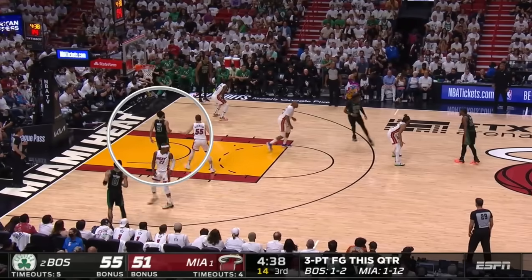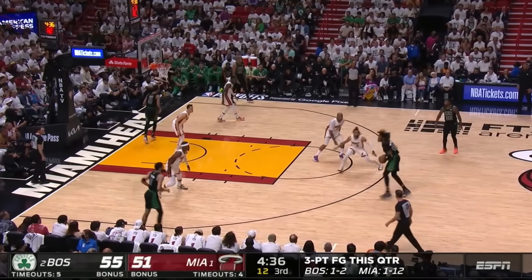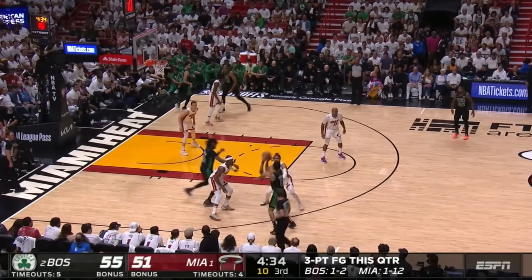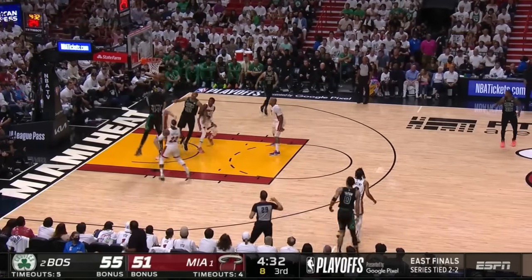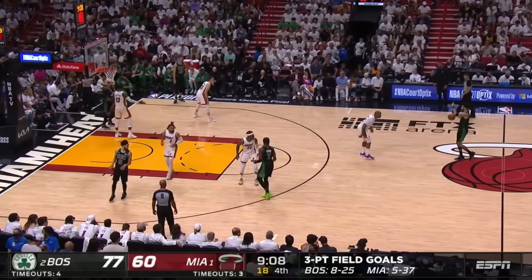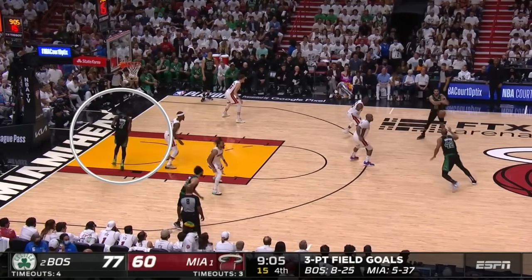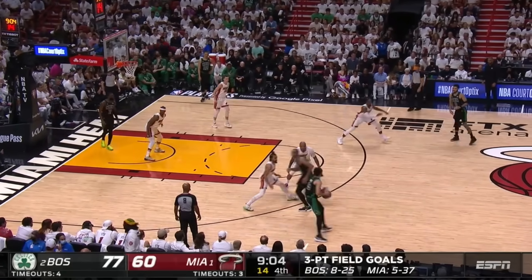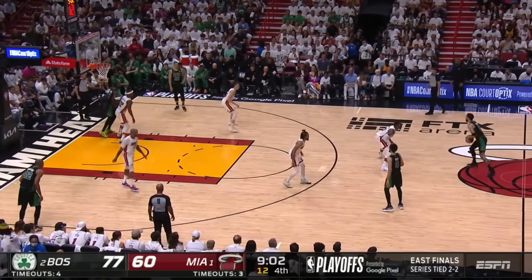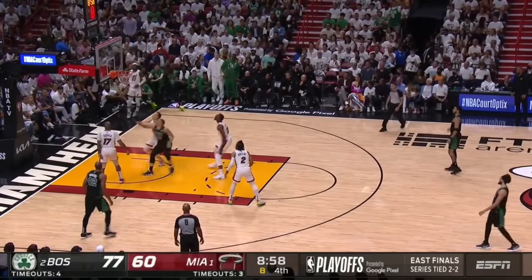A guard is slid down all the way under the basket waiting to cut, and that turns into an empty side two-man game where Tatum has a decent look first, and then the roller springs free for the putback. This is the exact same setup a few minutes later, with Brown heading under the basket. White and Horford play the two-man, but now they swing it back to the other side, and Jaylen can come all the way around for a dagger in the corner.